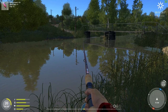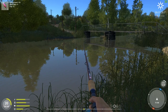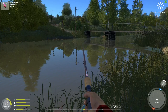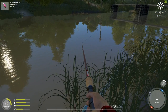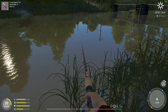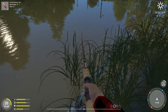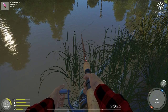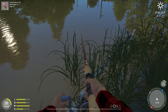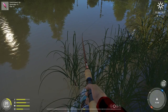What you do is reel it when you hear it go ploop. There it goes. It's all good. Yeah, usually it doesn't snag, but I'm still not taking that chance. But since it's getting close to being dark, this pink one is usually very, very popular.